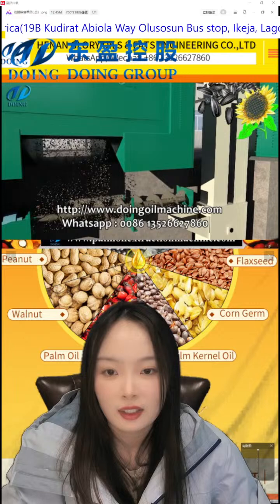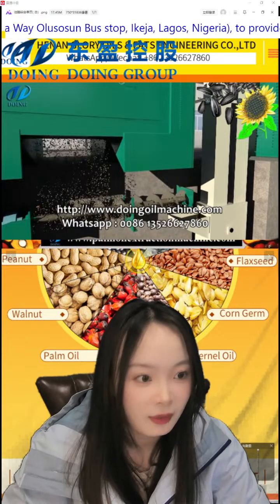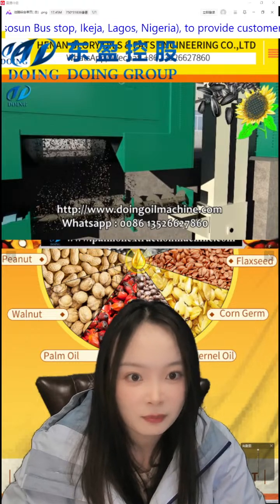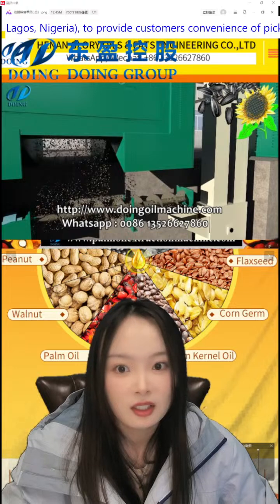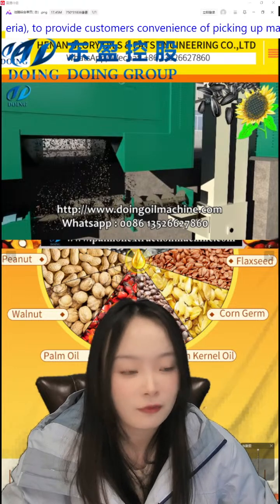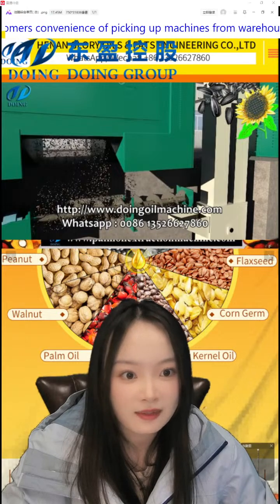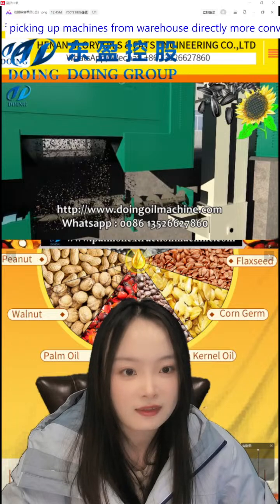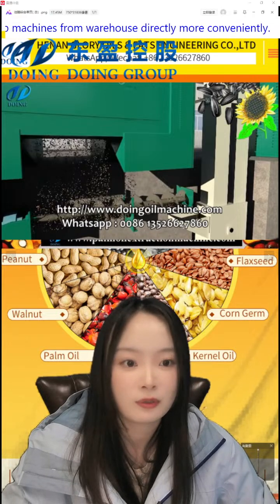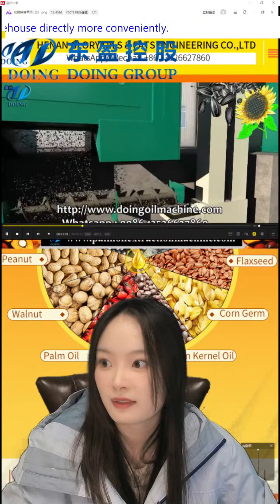Okay, once the raw materials have been pre-treated, we move to the next part. The next step is extraction. In our company, we have two methods to extract the oil. The first is pressing, and the next one is solvent extraction. Pressing is very simple, you use the press. I will show you the press.